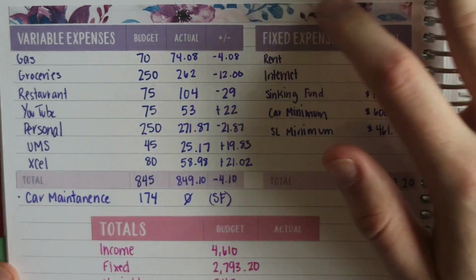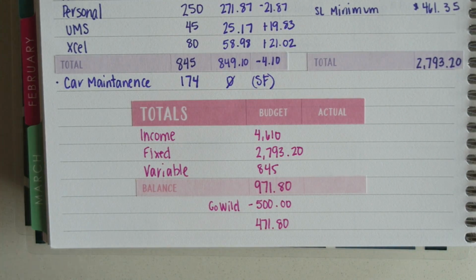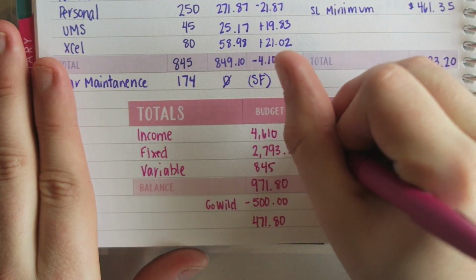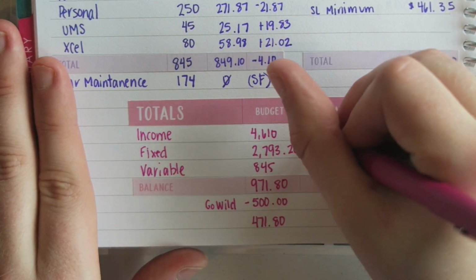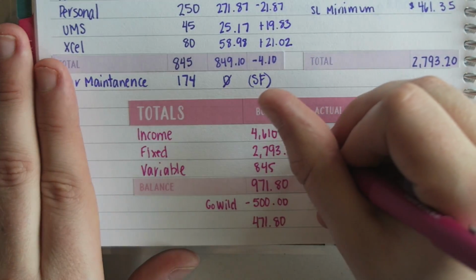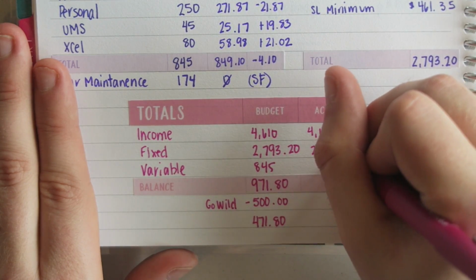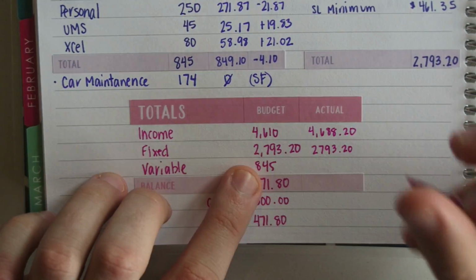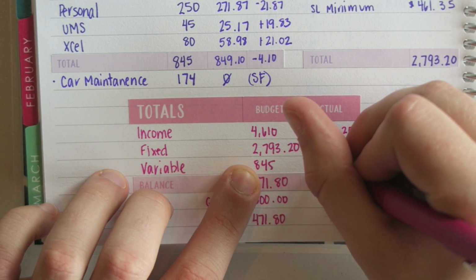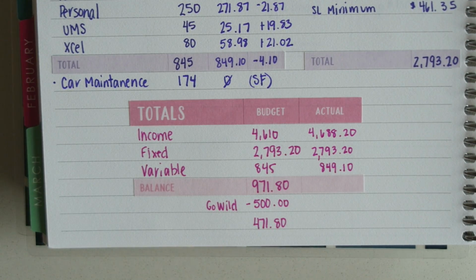Obviously over here you can see that the fixed expenses, well, they're fixed for a reason and they didn't really change. So let's go down to the total section, the moment we've all been waiting for. In terms of our income, we came in a little bit higher at $4,688.20. Our fixed expenses stayed the same at $2,793.20. And then we were a little bit over in our variable expenses at $849.10. So let's total all of this up for you.